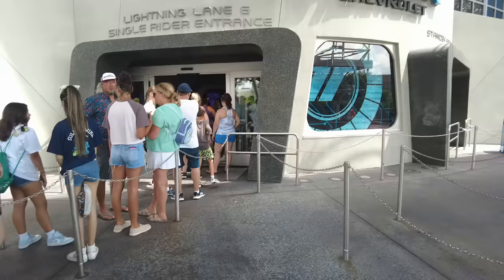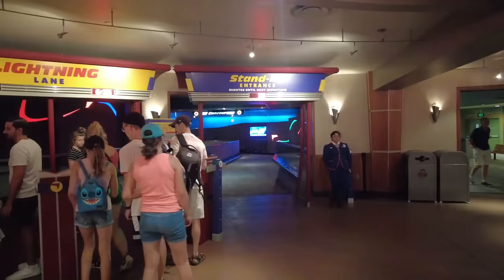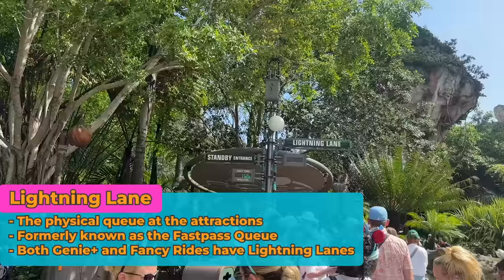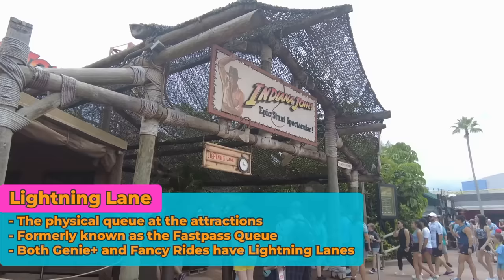Couple more important key factors before we get into a little more of the nitty gritty. One, you're gonna hear me say the words Lightning Lane a lot. Lightning Lane is not a separate thing. Lightning Lane is simply the physical place at the attraction where you're gonna go through the expedited queue. It used to be called the Fast Pass queue. There's the standby queue and there's the Lightning Lane.